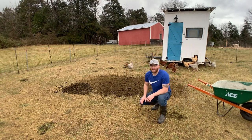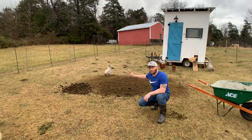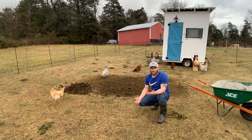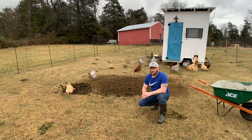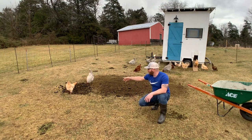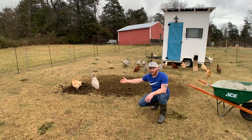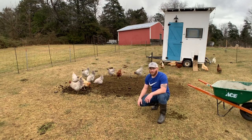So as you guys can see, it's only been about an hour now and the chickens have completely spread all the poop we put in here. So chickens are incredible at spreading things. If you ever have wood chips or something you're looking to spread in an area, you can throw them down in a big pile, the chickens will spread them out for you. And they're already going to town on the new poop that I put in here. So they'll do all the work for me.